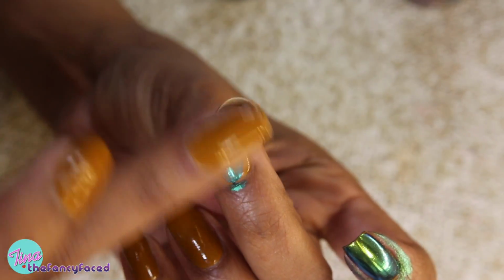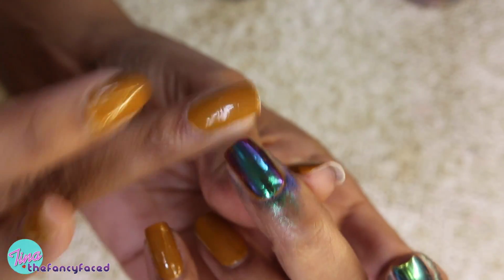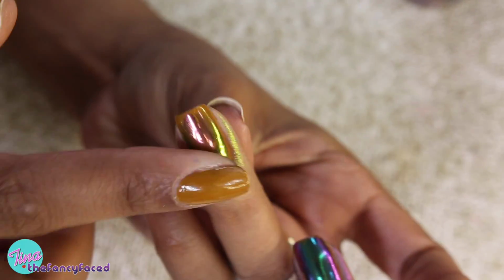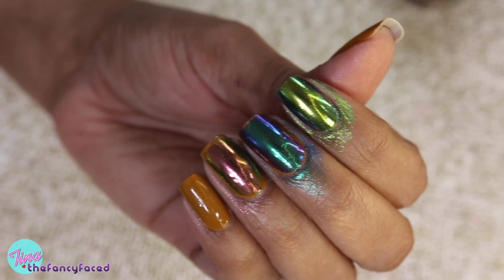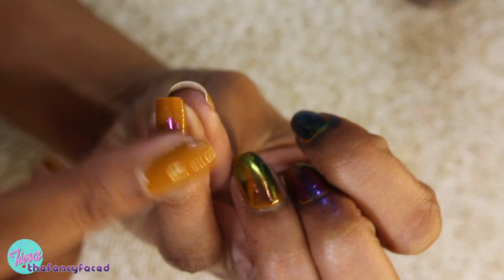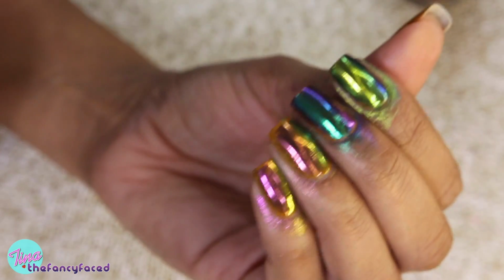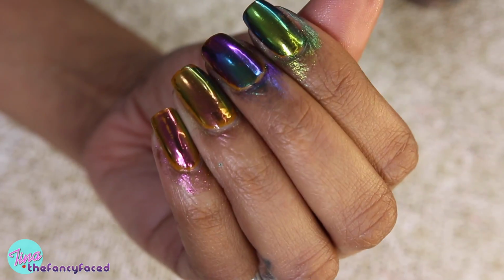Here I'll show you the Alchemy Powder. You see it has that beautiful teal and purple duochrome. And here you have the Dragon Powder, which is that pinky green shade. So you can see these give a beautiful chrome effect to the nails, and they have a beautiful duochrome to them. Here is the Fairy Powder. Again, very similar to the Dragon Powder.